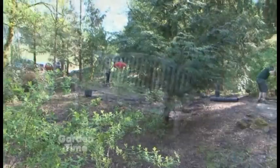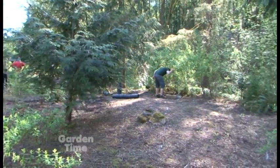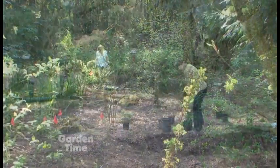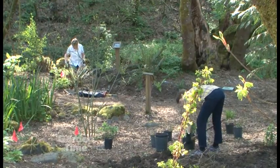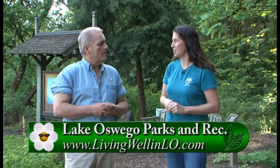Now, if people had questions about what they needed, how could they find stuff out? What did you use when you were working? We have great resources here in Lake Oswego. Backyard Habitat is one of those organizations that can provide help to homeowners, and we're actually in the process of getting this garden itself certified currently. Nice. Yeah, we're really excited to have that accreditation.